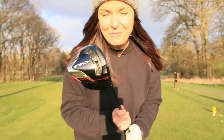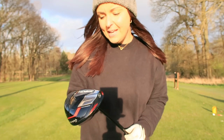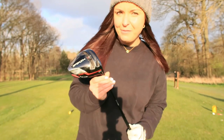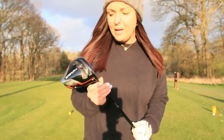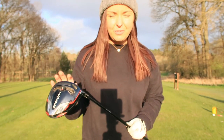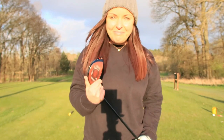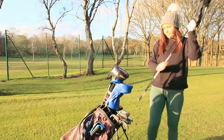That is disappointing with this driver. I was expecting great things from it. It is down at 8. Now my regular driver is down at 8 as well, so it was launching very low, and because of that I've just not really hit that club that good. Again, another club I thought I was going to love and I'm not fussed about.